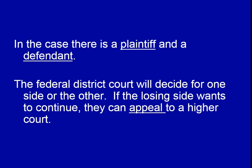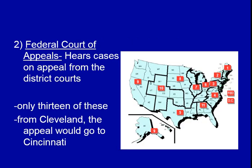Most cases don't get appealed. Some of it is because of cost. Some of it is because you didn't think you'd get a different outcome if you went to a higher court. But for those that are appealed, you appeal to level 2 of the court system. In this case, we call it the Court of Appeals. And you can see from this map here that there are only 13 federal courts of appeals in the United States of America. We don't need as many.